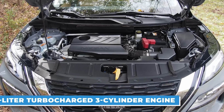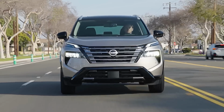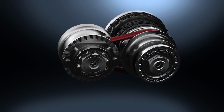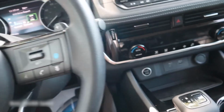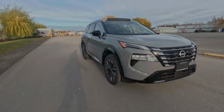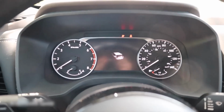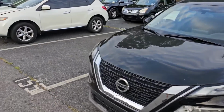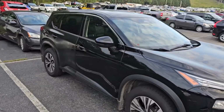It features a 1.5-liter turbocharged 3-cylinder engine that delivers a respectable 201 horsepower, paired with Nissan's Xtronic continuously variable transmission for smooth and efficient performance. Inside, it boasts comfortable seating, a well-designed infotainment system, and ample cargo space. The Platinum trim level even includes quilted leather seats, a digital instrument cluster, and Nissan's ProPilot Assist for semi-autonomous driving features. On paper, the Nissan Rogue seems like a solid option for anyone looking for a practical and reliable daily driver.